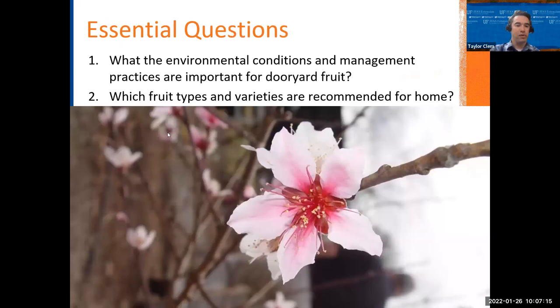With all of my programs, I always like to have what I call essential questions. By the end of the program, you should be able to answer these big, broad questions. That means that I successfully helped cover the topic that I wanted to cover today. So what are the environmental conditions and management practices that are important for dooryard fruits? And which fruit types and varieties are recommended for homes?